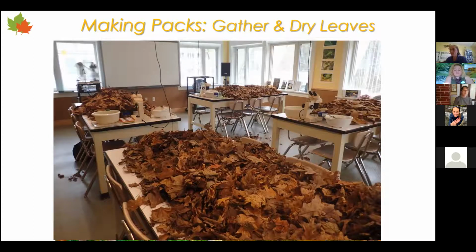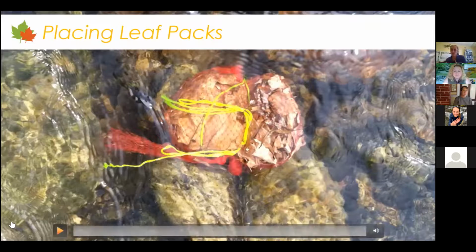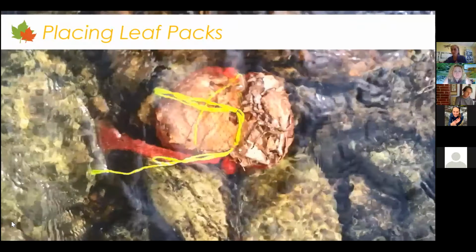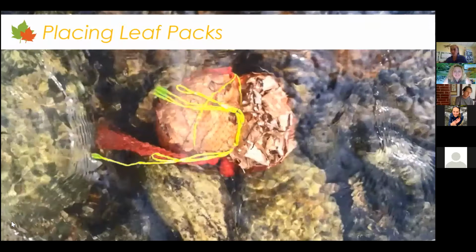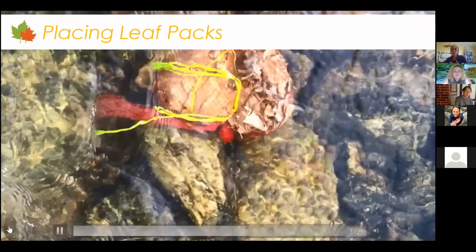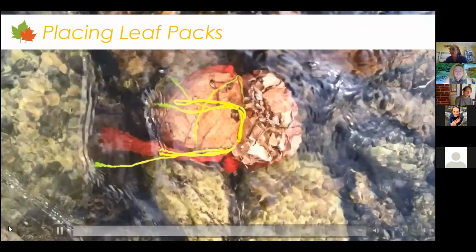Placing the packs, you're going to want to put them in a riffle area, again, not above your knees. You're going to want to anchor them in. So we have a whole video on this too. And you want them to be placed so that they are completely submerged underwater for that entire 3 to 4 week period. And so they're going to decompose, get slimy, be colonized by macroinvertebrates. And you want to anchor them in so they're not bopping up and down in the water column, that they're kind of staying put, just like a leaf pack is pressed against a rock by a riffle naturally.